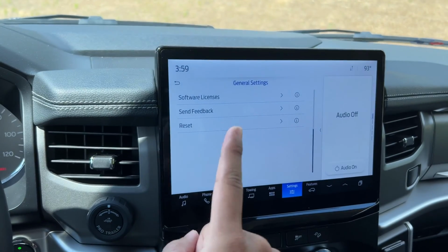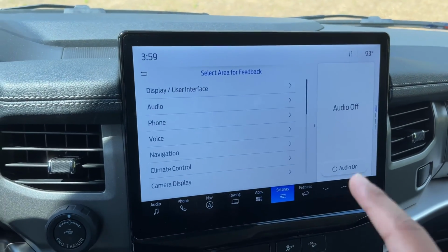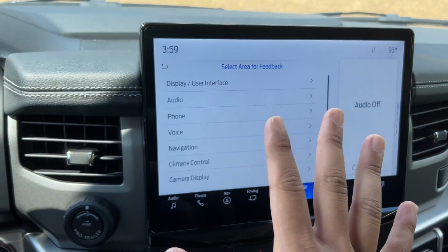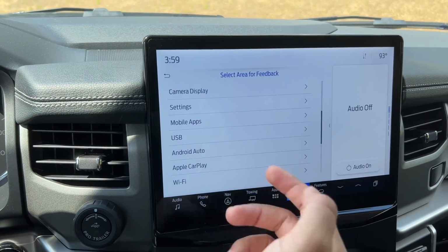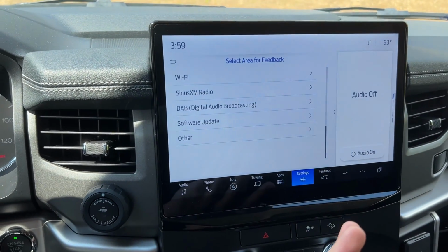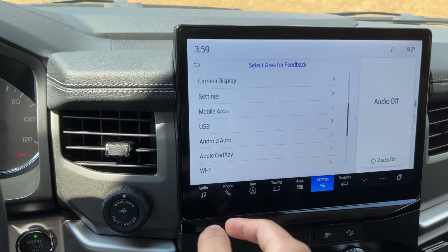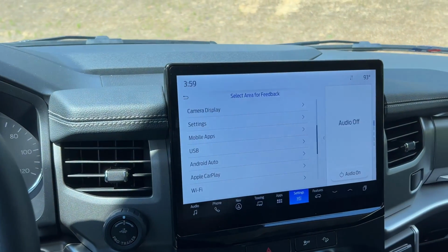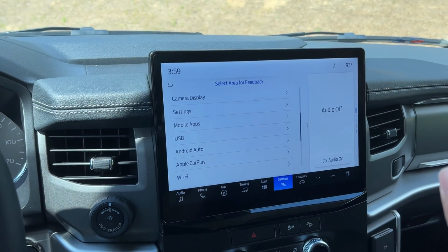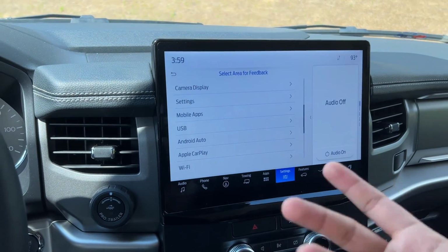But here's something very interesting about Ford's Sync 4, right? When you go to send feedback, if you have an issue with your infotainment, you can actually send feedback back to Ford. And if enough people share the same complaint, then I guess Ford will roll out an update for you. So that's something to note. You also have Wi-Fi or like a hotspot capability with the Ford Expedition. You get that as standard, so that's nice to note. And you also have Apple CarPlay and Android Auto.